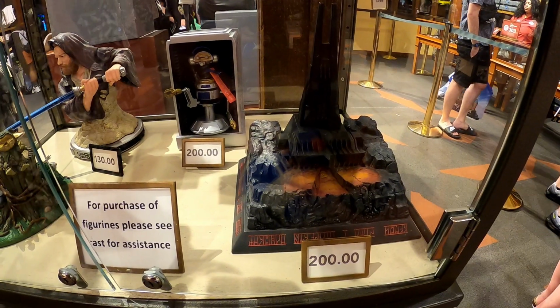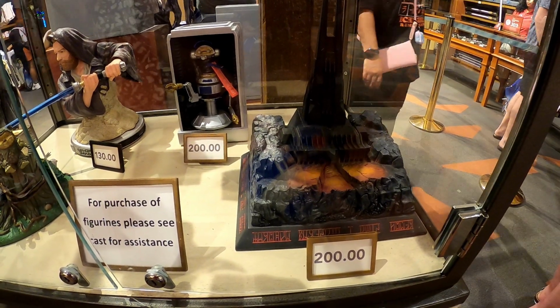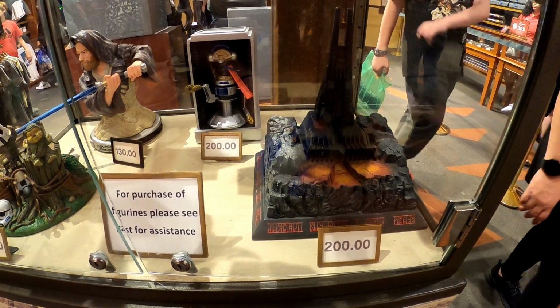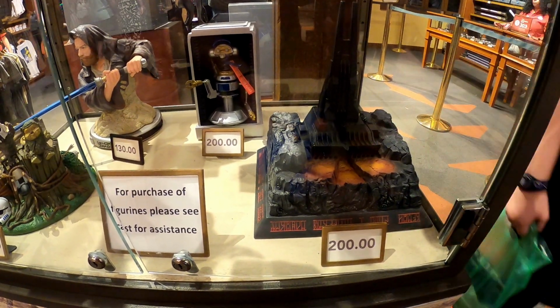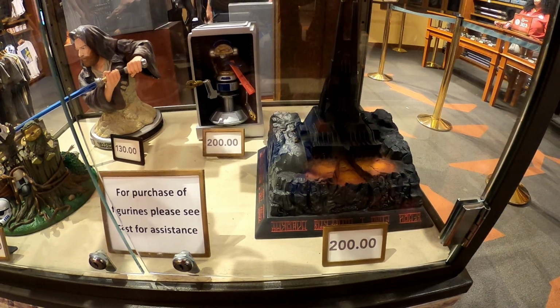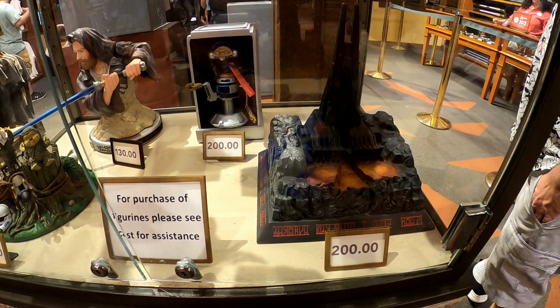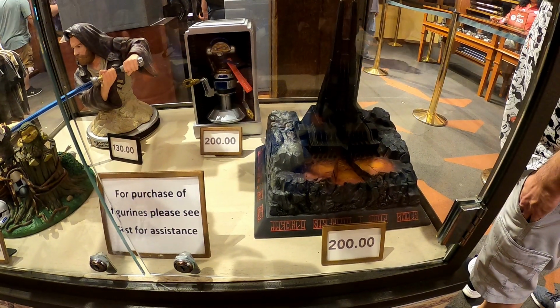Or you could get Darth Vader's Imperial Palace. Did you know that after he burned up on Mustafar, he got himself a castle on Mustafar? Obi-Wan really burned him on that one.